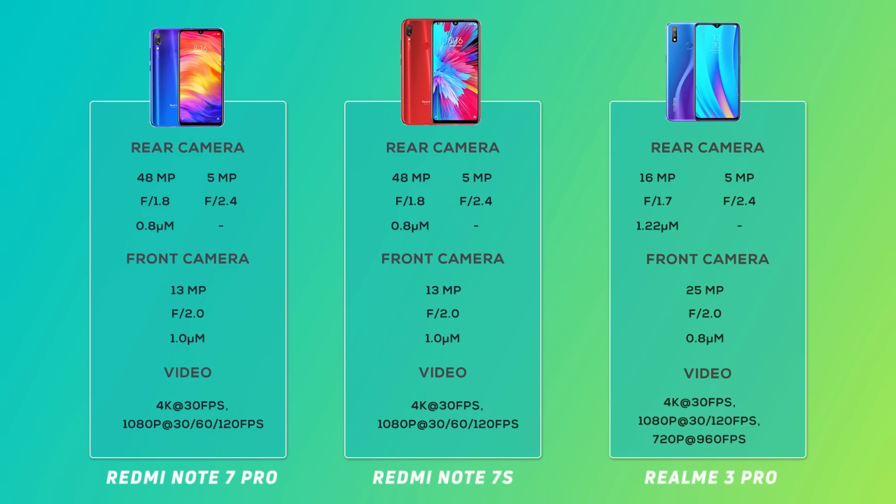On paper these specs are very similar to the Redmi Note 7 Pro. But there is a difference. The Redmi Note 7 Pro comes with a better Sony IMX586 sensor which takes 48MP native shots and uses pixel binning for 12MP shots. Now obviously there is a difference between pixel binning and pixel interpolation. What this difference is, is what we're going to find out in this camera comparison.